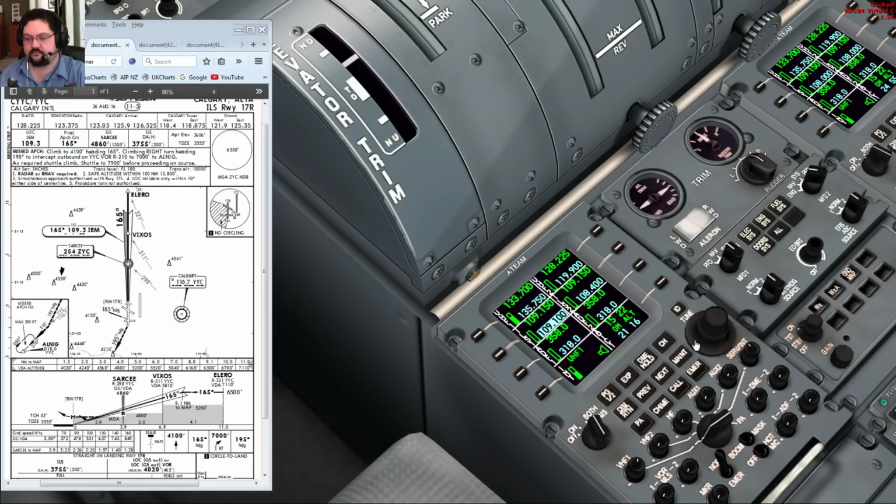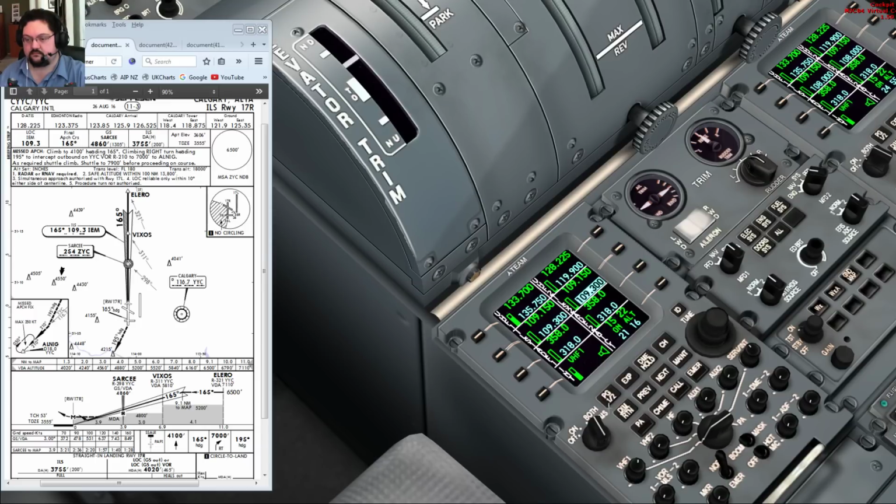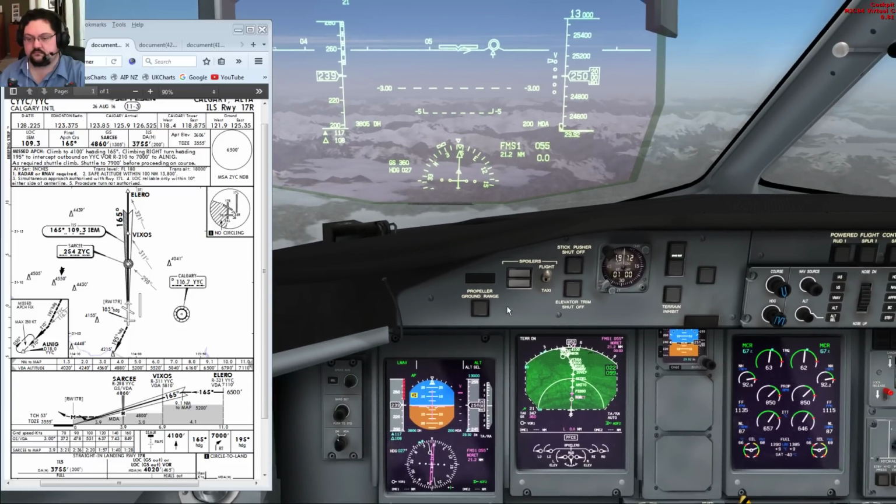Delta 6856 Heavy, on 135.15 I was advised to contact you on 133.7. Okay, Roger, welcome aboard.